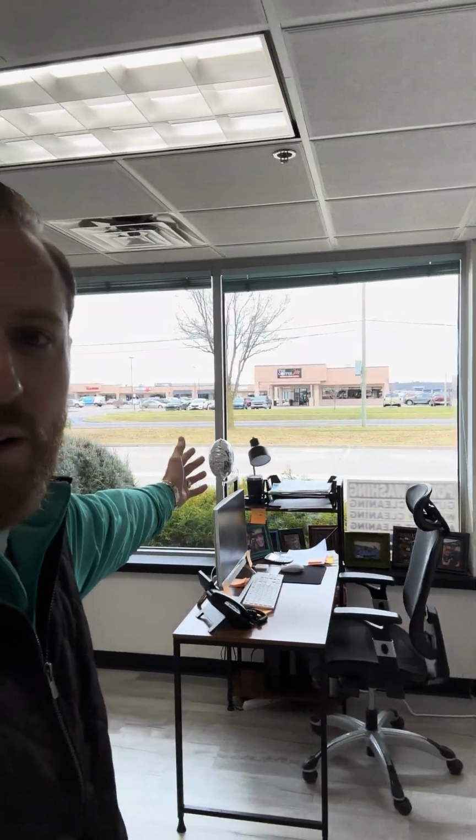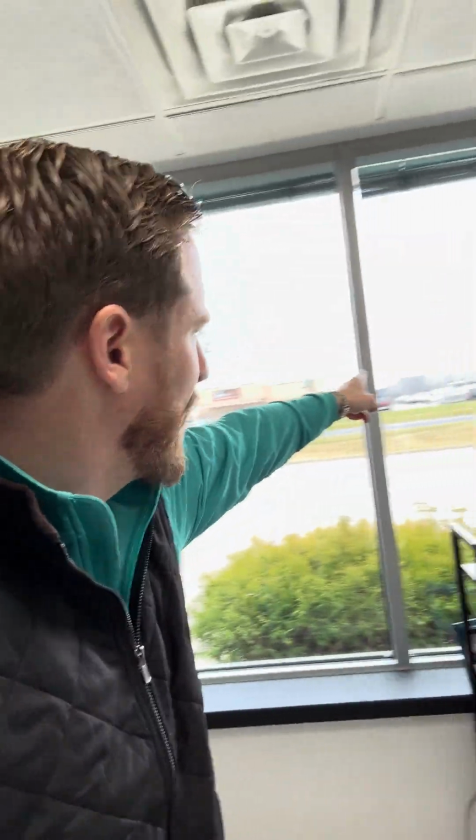Hopefully you guys enjoyed this. Look at this view I get now. Love this view. Our office used to be over here. That's a 900 square foot right there where that box truck is. The 900 square foot of office and back bay space. So we've definitely changed quite a bit here and have a whole lot more room.